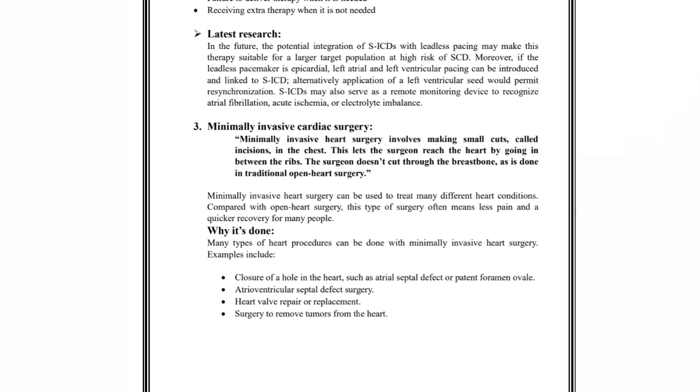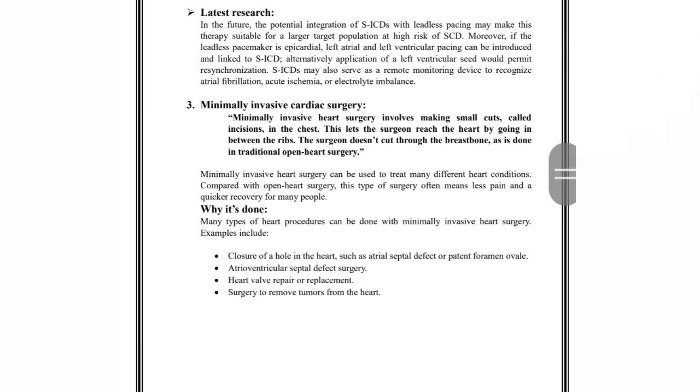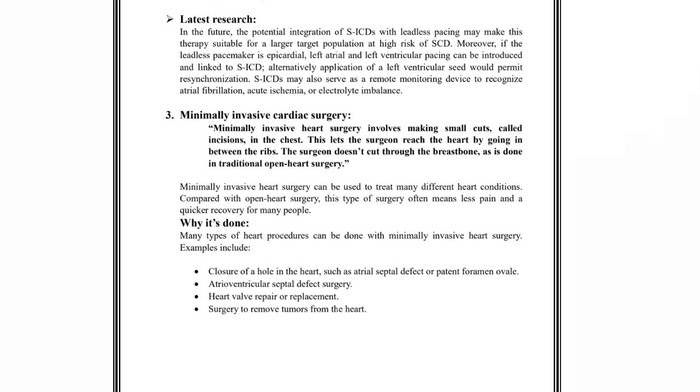In the future, there is a potential integration so that the ICD could work with both ventricular pacing as well as atrial pacing. At the same time, it could provide rhythm to both chambers of your heart. There are also advancements in ICDs so that you can control the device placed inside your heart with the help of a remote outside your body. That's the latest research being done in this kind of surgery.